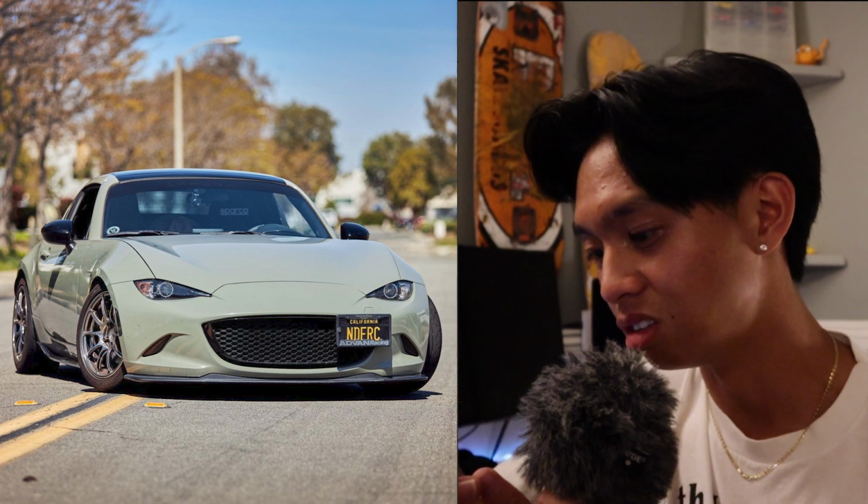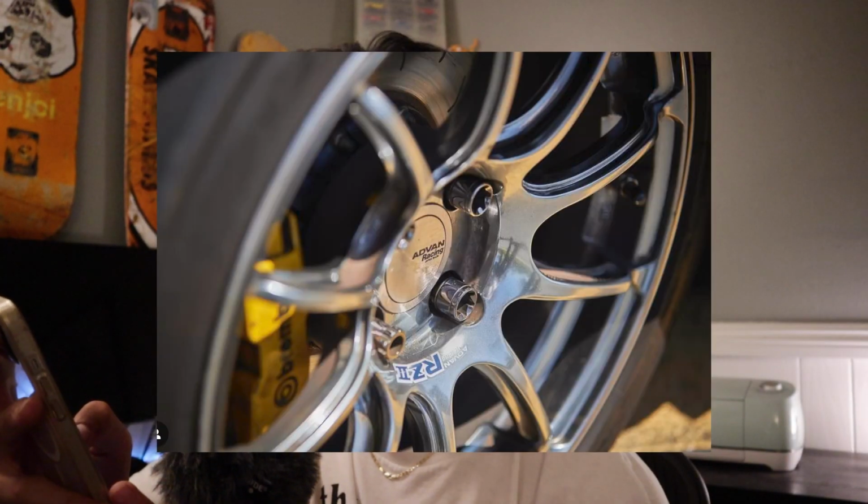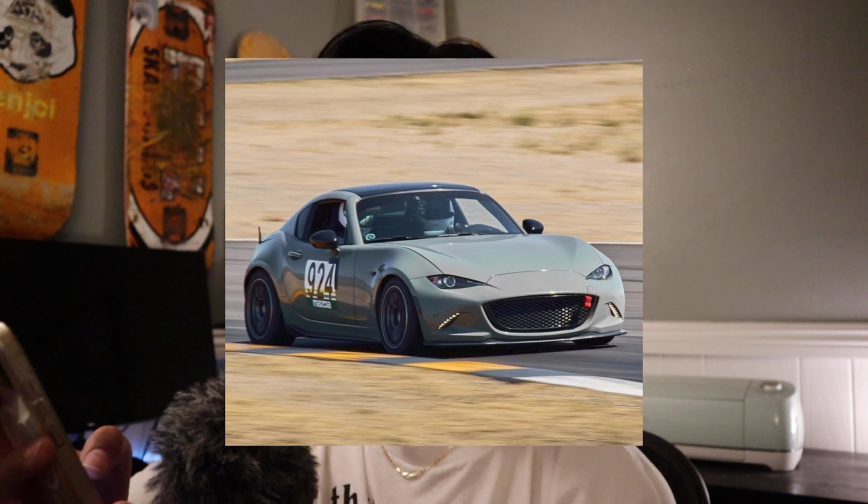I don't even know what color this is, but he got the colored brakes. Running RT660s, he got Advance. Man, this is a solid build. And he tracks it. You know, that already adds points. You know what I'm saying? This is solid. I'll give you 8 out of 10. This is a solid build. I would definitely own this.